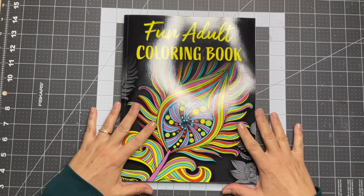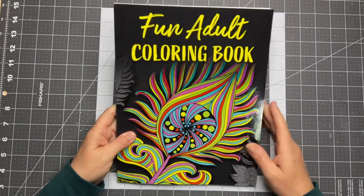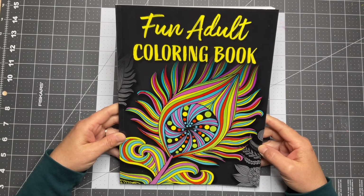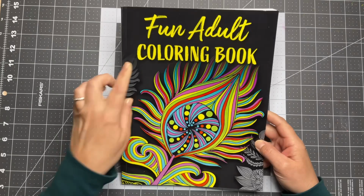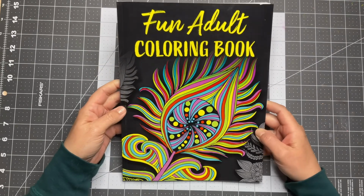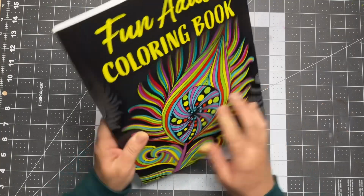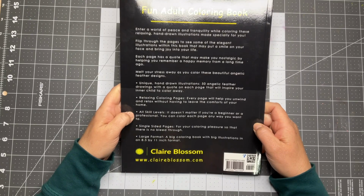I have another flip and color for you today. This was sent to me by the illustrator Clair. I will do a flip through and I'm going to color one of the images in here for you today. This book is called Fun Adult Coloring Book. Hopefully it's not glaring too bad. It is by the illustrator Clair, and can be purchased on Amazon.